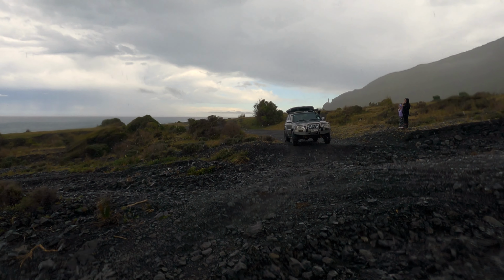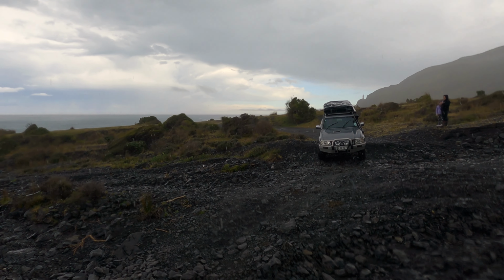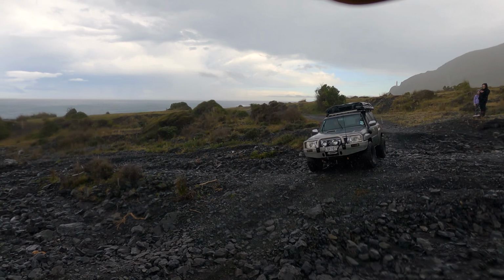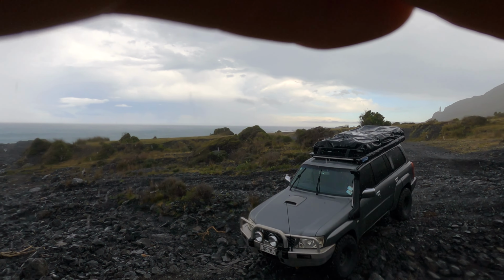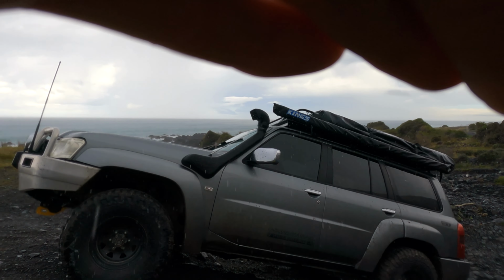I had my mate Scott with me, who was driving the patrol today. Just means I could focus a little bit more on the videoing side of things. As you can see by my hand, it's still raining pretty heavy out there at the moment. Videoing in the rain is always good fun.